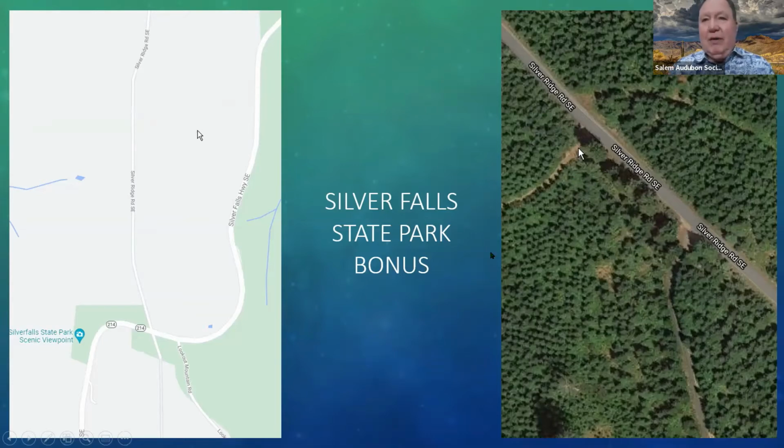But it does take quite a while to get down through the road, and we normally stop quite a bit, and we didn't even make it back over to the main falls because it takes quite a while to get down, so you might want to make it a separate trip.